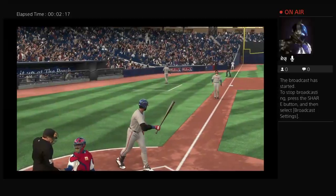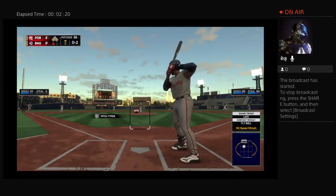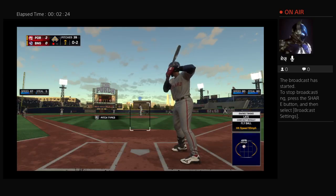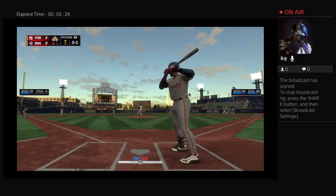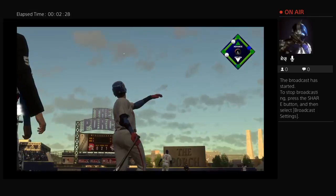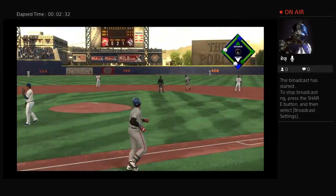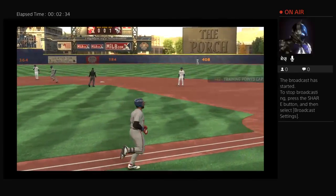Another one fouled off, and he's quickly behind 0-2. Nothing in 2 count, and the pitch. Oh, and he turns another one around here. And his fine ball game will continue. Give him another home run.